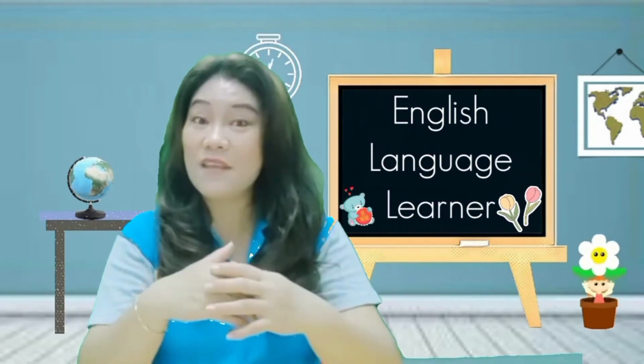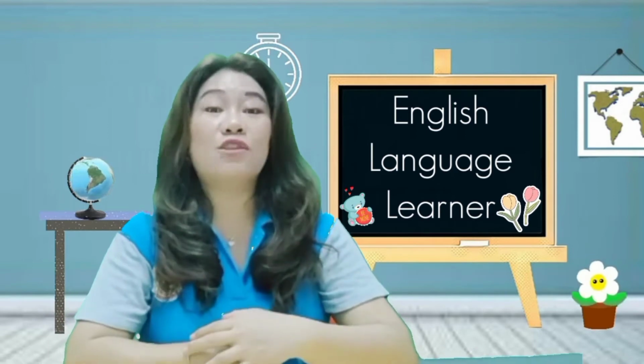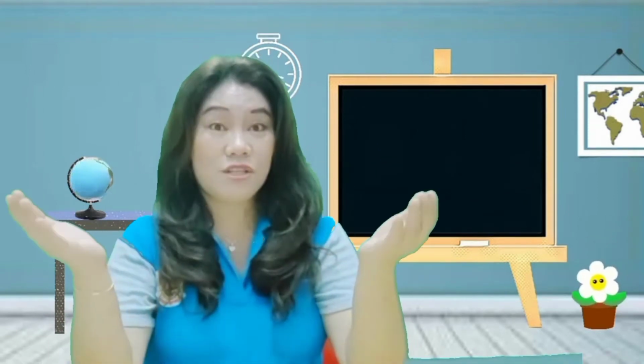In addition to that, show and tell can be a great tool to help English language learners, giving them a chance to practice academic vocabulary, pronunciation as well, and other basic skills they need to succeed. Okay. Now let's go to some examples on how to do the show and tell for the child.